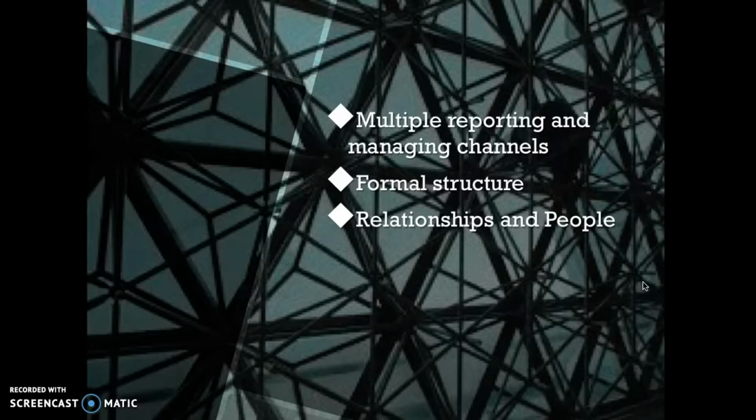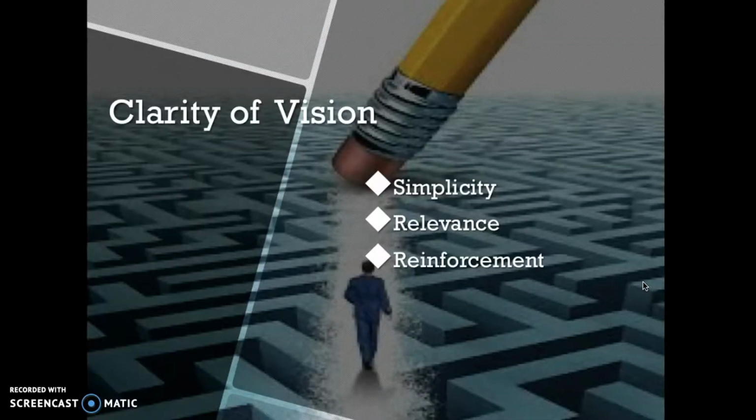The formal structure was there, but the relationships and the people involved became the challenge as far as managing the organization effectively. One of the important factors in managing the matrix was the idea of having a shared vision for the organization. The article mentioned three key factors for the vision and its clarity, which were simplicity, relevance, and reinforcement. By having a simple shared vision, people within the matrix can distinctly identify what the purpose of the organization is, and further, the relevance and reinforcement allowed for continuous focus on the vision and kept it from becoming obsolete. These were the things that helped the frame of mind of the matrix theory and structure.